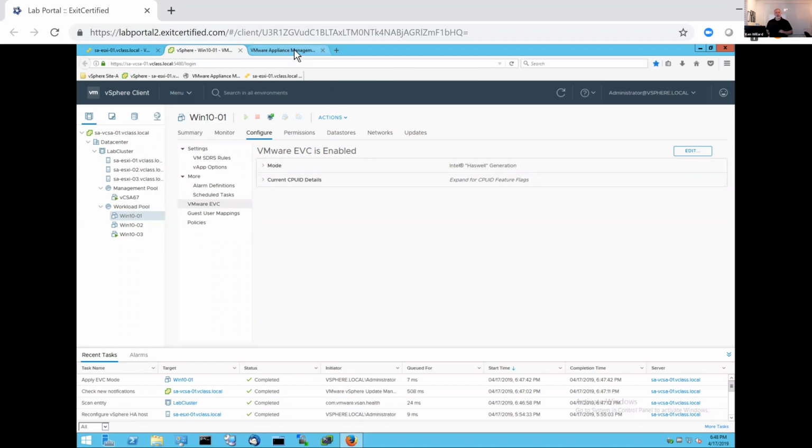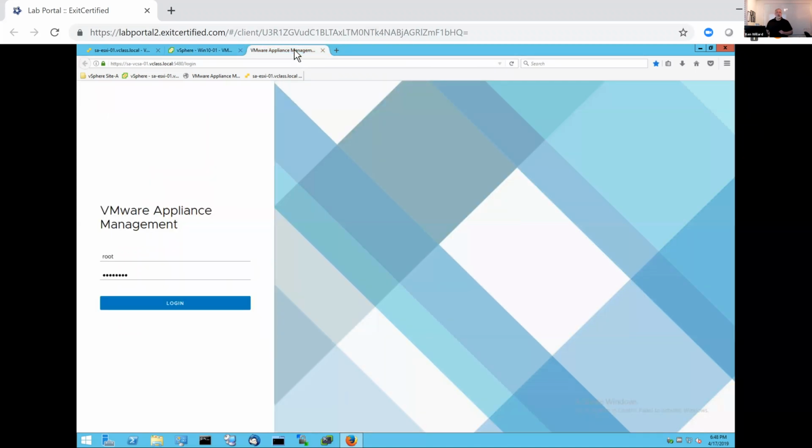All right, I'm pushing my time limit here. The one other user interface I want to be sure to show you is the management appliance interface. A lot of folks, particularly if you've not been working with the vCenter Server Virtual Appliance a lot, this is not something that's necessarily familiar to you.